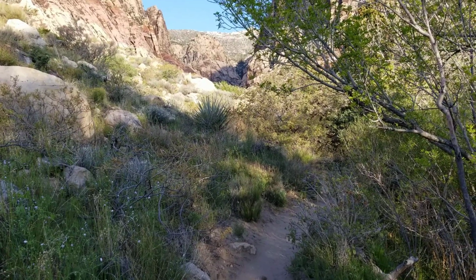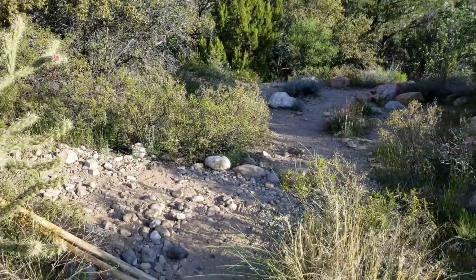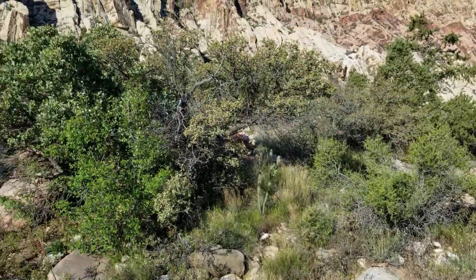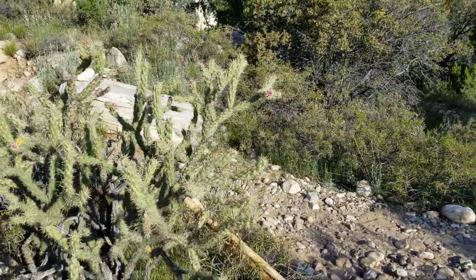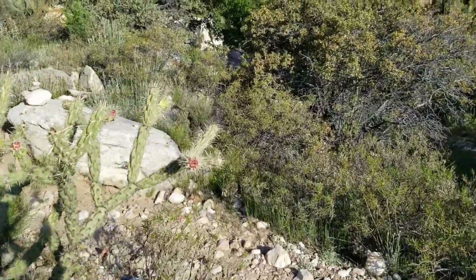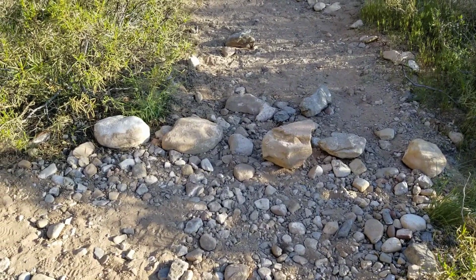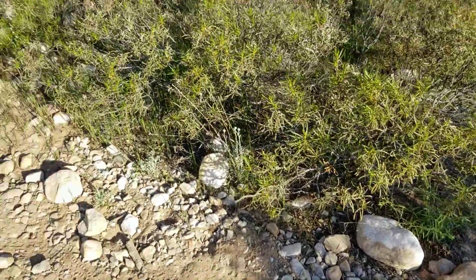So continuing on here, you see a split to the right, and that ridge still to our left, but at this point we want to take the split to the left that goes up this hill. Why do I say that? Looks like the split to the right has kind of been blocked off. Somebody has said, hey, go to the left.